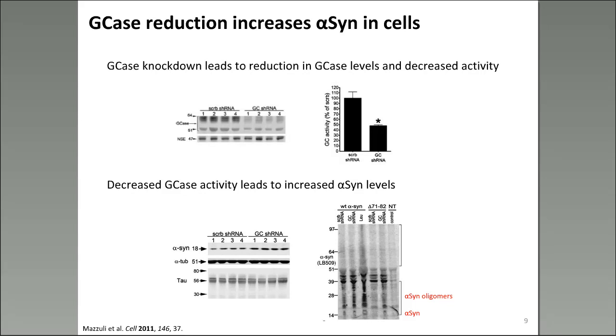Using these same perturbed cells, the researchers showed that there was a twofold increase in the monomeric forms of the alpha-synuclein, shown here. Pardon my drawing. In addition to the monomeric form of the alpha-synuclein, the researchers show that there is also an increase in the alpha-synuclein oligomers.